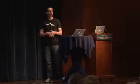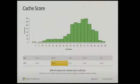I looked across all of the assets on these top 1,000 sites, at how many of the assets are actually being cached. And it turns out that in about 30% of the cases, we are not adding the proper cache headers, which means that every time you come to the page, we have to refetch that resource, even though it could have been cached, and we wouldn't have to do that. So there's still lots of room for improvement there.